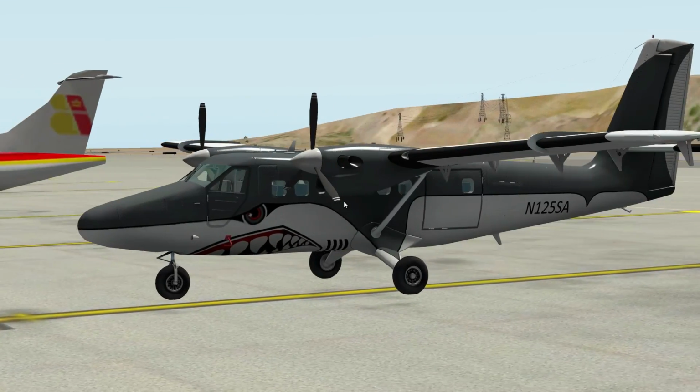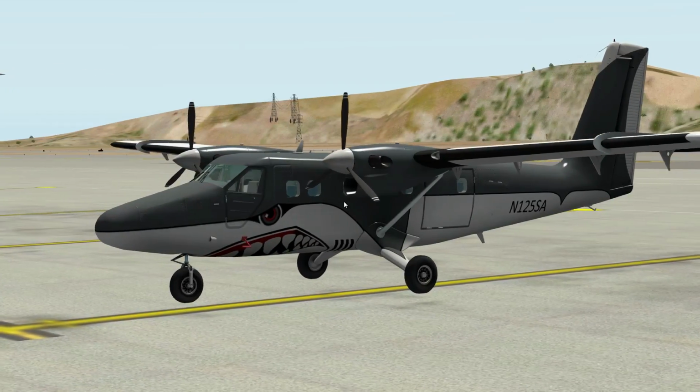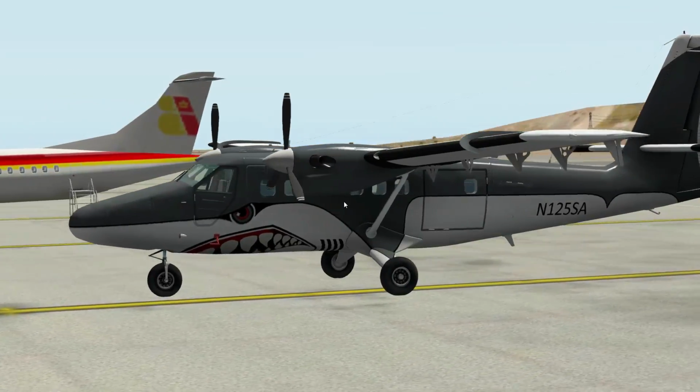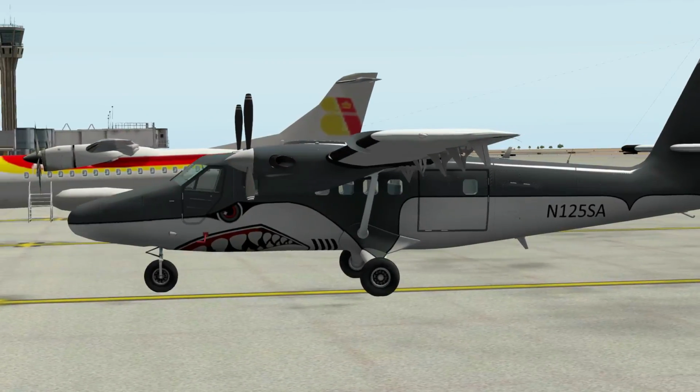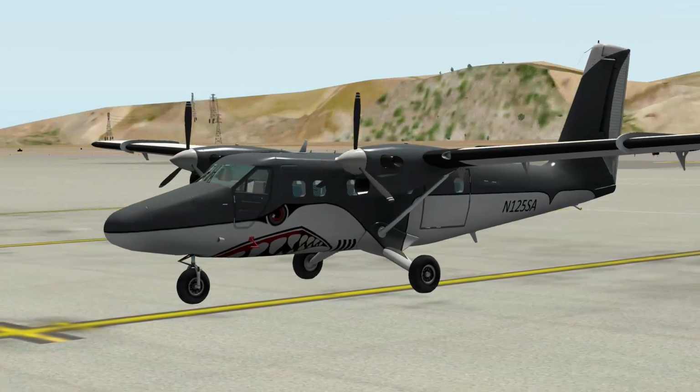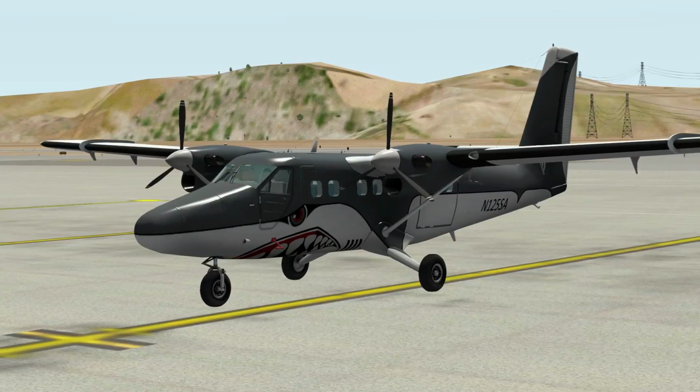Some of those is like the second radio. The second comm is connected to the GPS, so you can't have a second comm channel or nav channel. It is basically the same one. We'll have a look at that sort of thing. But overall, very, very nice aircraft.